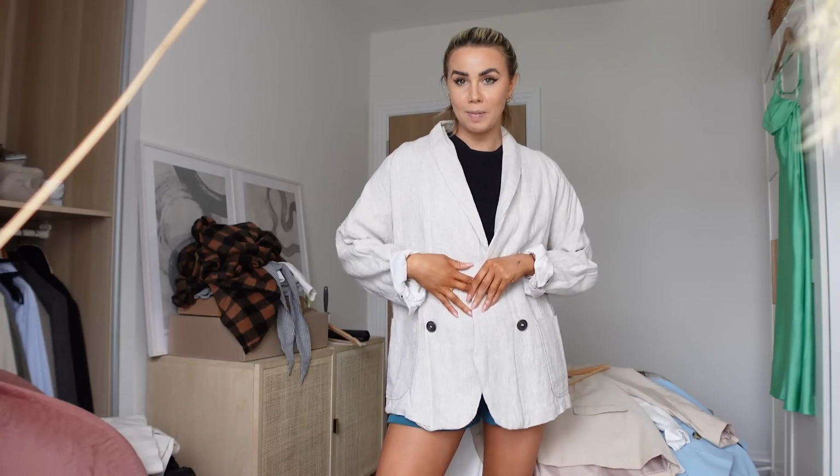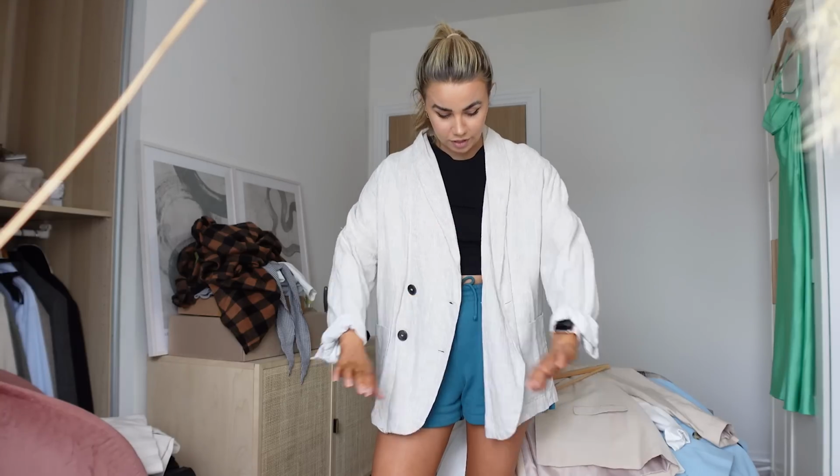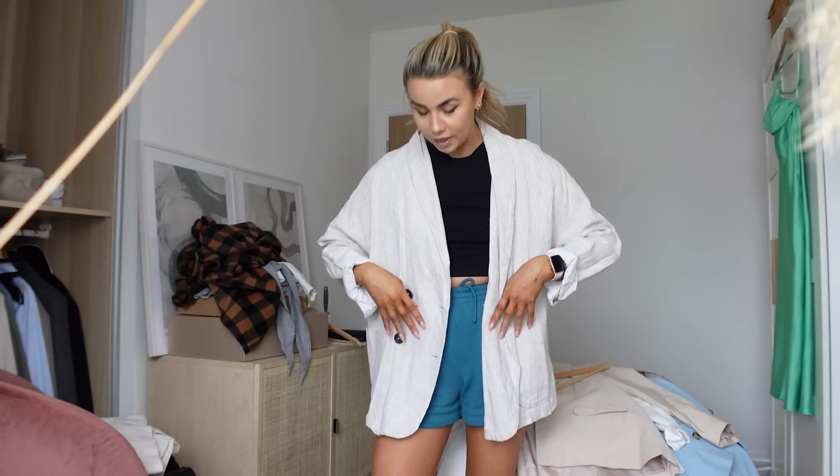This is a firm favourite. This linen Zara blazer goes really well with a pair of H&M shorts that I've got, so I wear it as a kind of linen summer suit. And I'm obsessed. I'm definitely keeping this, and I'm actually going to pack it for a trip that I'm going on in a couple of weeks' time.